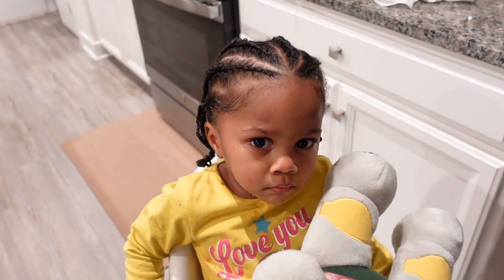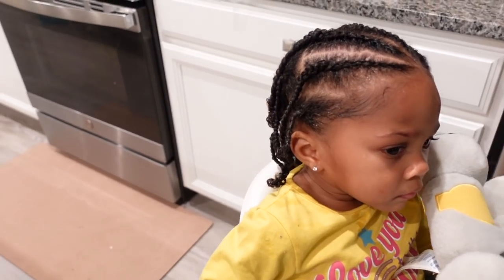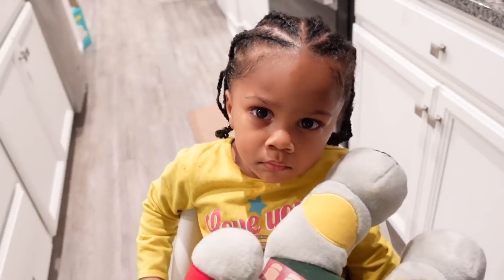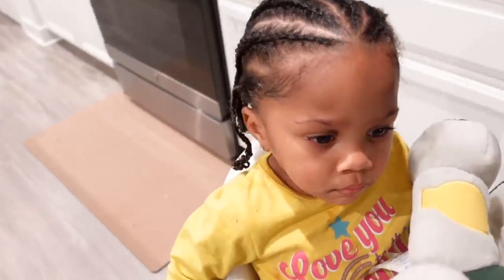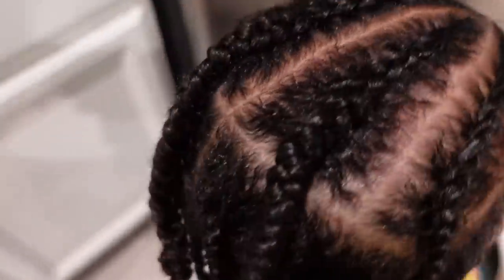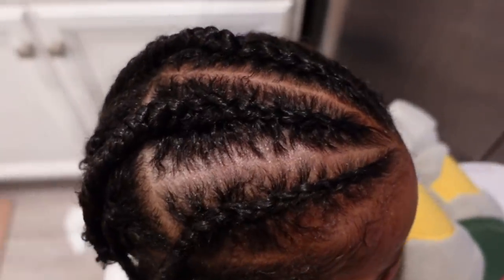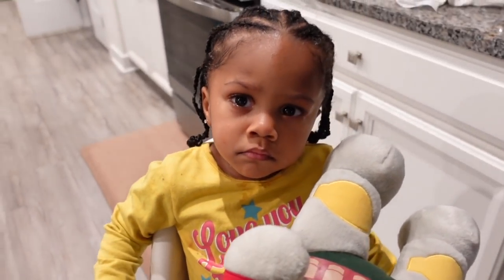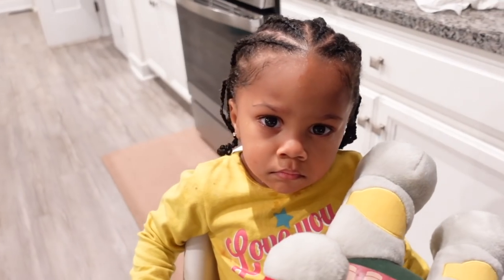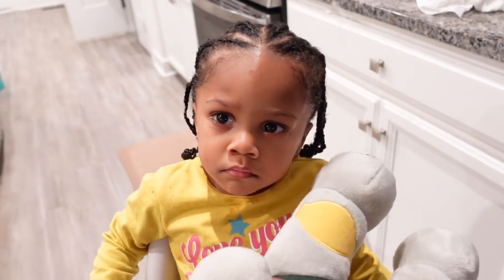All right, y'all, after many tears, crying, screaming, we are finally done. She hasn't seen it yet, but I'm gonna show y'all the back. So this is London. She's looking like a little Bow Wow, but it's cool. At least her hair is tamed. So I think we're gonna be done with the puff for now because it just makes her hair so tangled. So I'll probably just keep redoing this style and or different styles and just wash it every week.